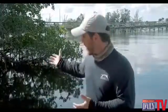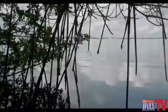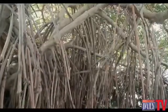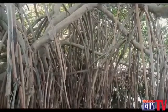We can also pair it with native vegetation. Red mangroves are an excellent choice. They can handle being on the lower side near the water, and they can also handle being a little higher up where they'll get seasonal inundation of water. And the great thing about red mangroves is those wonderful walking legs that we see. Those drop roots and prop roots will make their way into the water and help stabilize the rocks as they go.